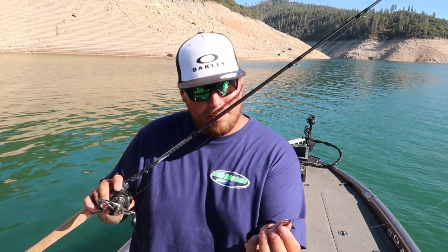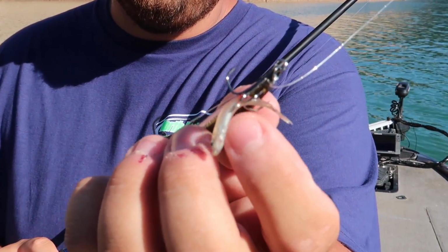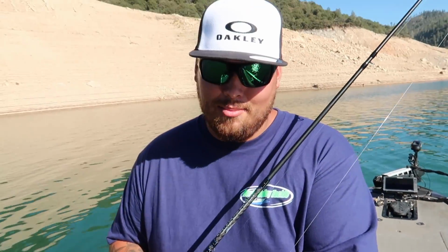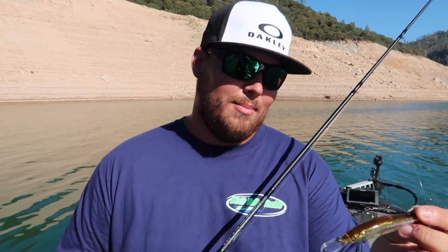So my bait's a little bit big compared to what they're eating right now. I don't know if you can see that. That's the donk of the day. That's our big fish for the day. Oroville smelt. Got him good. So matching the hatch, but just a little big. But they're eating it.